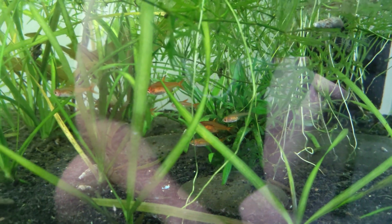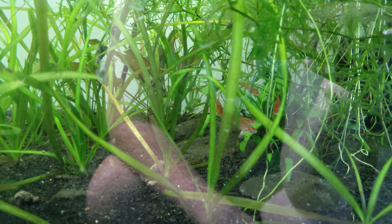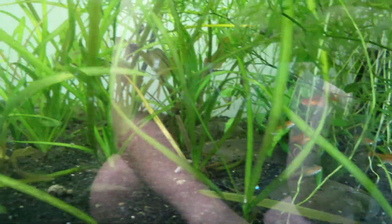They've got the 5 for $5 deal at Petco right now. Petco recently started carrying Ember Tetras, and now you can get them 5 for $5. So at $1 each, I had to do it. So that's pretty much it.